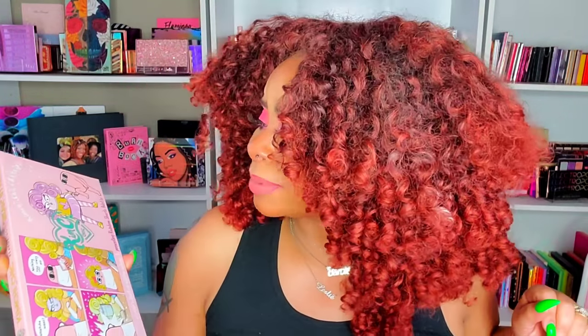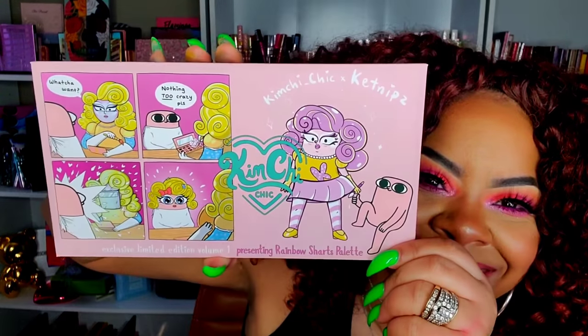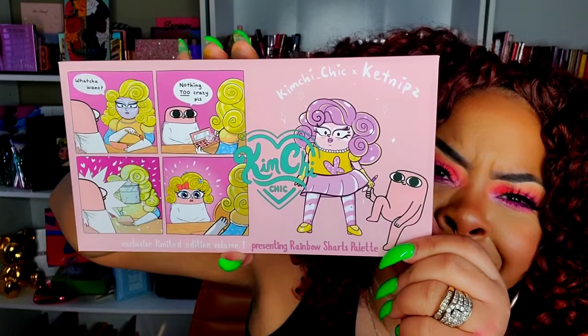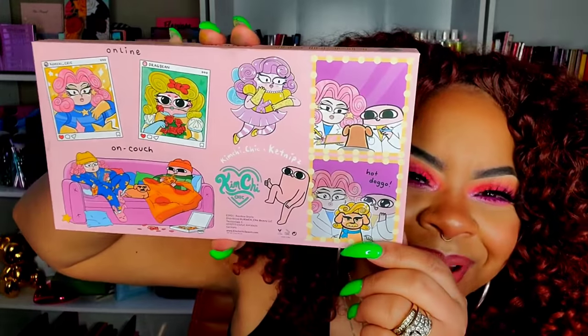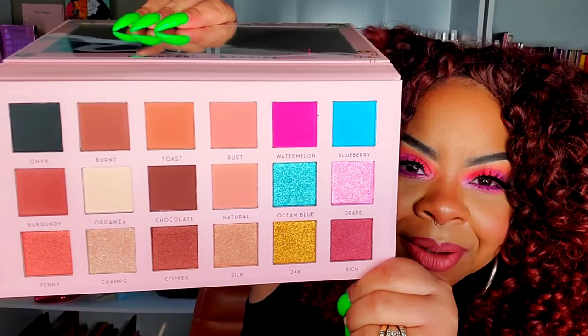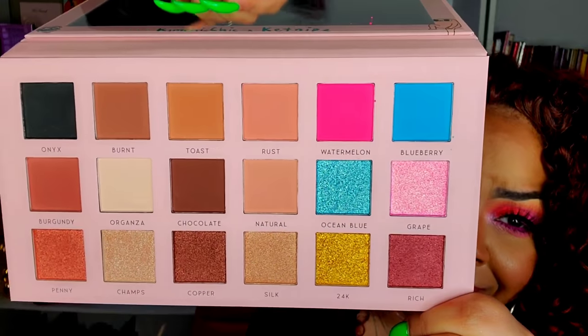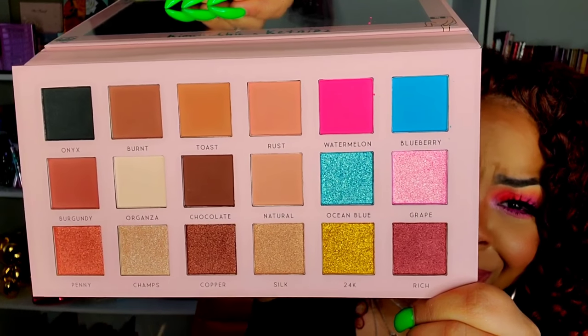Okay, guys, and the next palette I got is actually from Kimchi Chic. I got the Kimchi Chic Rainbow Shorts palette. And guys, do you see that packaging? That packaging is pretty as all get out. The back of the packaging is just as cute. But what's on the outside of the palette isn't half as pretty as what's on the inside of the palette. Do you see that palette? That palette is so stinking cute.